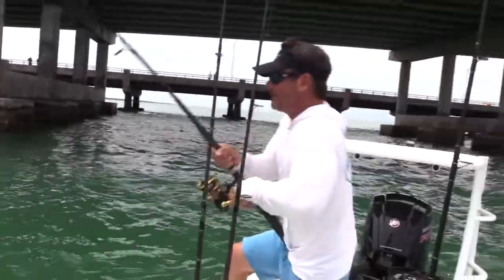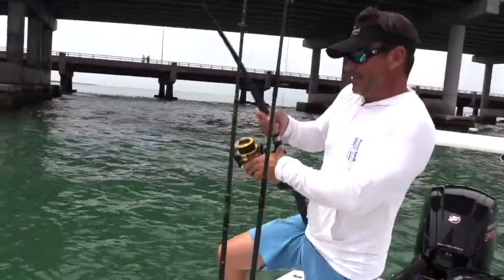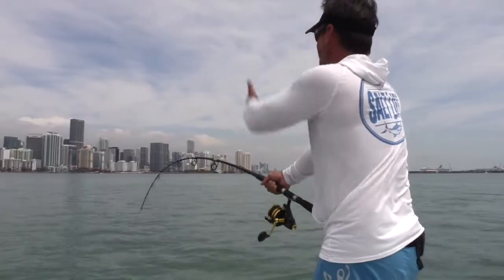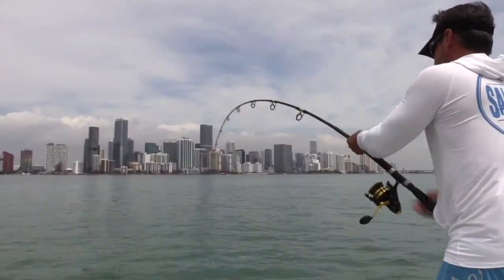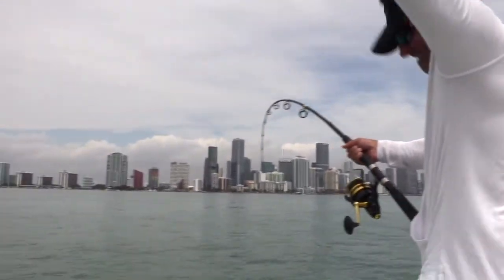Well guys, that's called high impact fishing. Getting mainline wrapped around us. You talk about fishing in those city limits. Look at this, downtown Miami. That's right, just one more obstacle. That's how you do it.